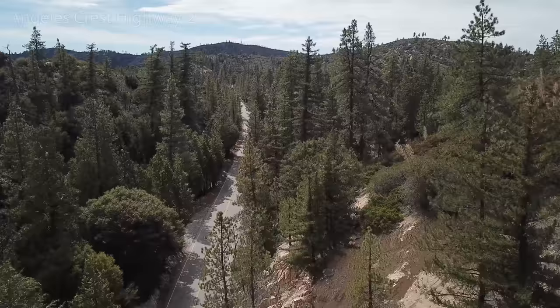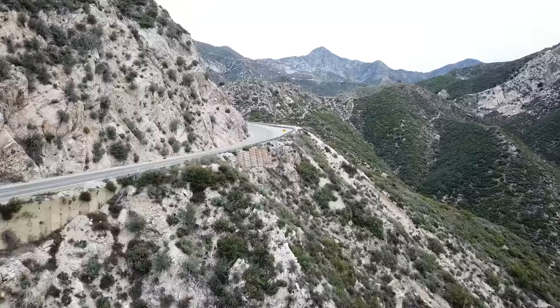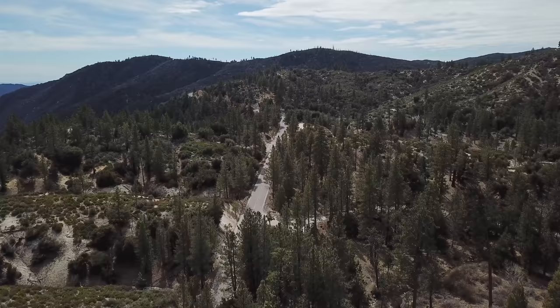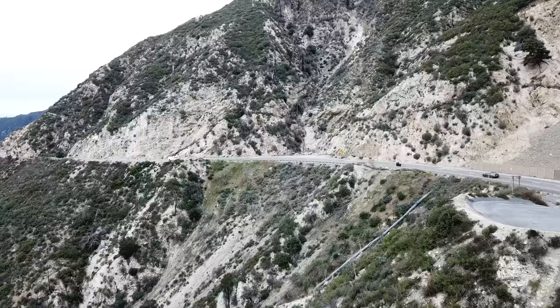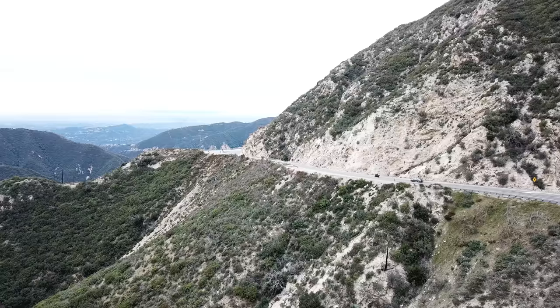Angeles Crest, Highway 2, spanning 66 miles over the San Gabriel Mountains. Construction originally began back in 1929 when it was originally intended to be a fire access road. During World War II, construction halted but resumed again and was finally completed in 1956. The road was constructed by prison labor from Camp 37. Little did they know, the originally intended use of the road would be far from what it's used for today.